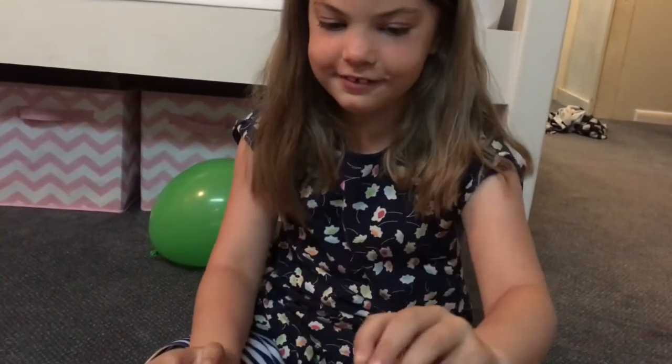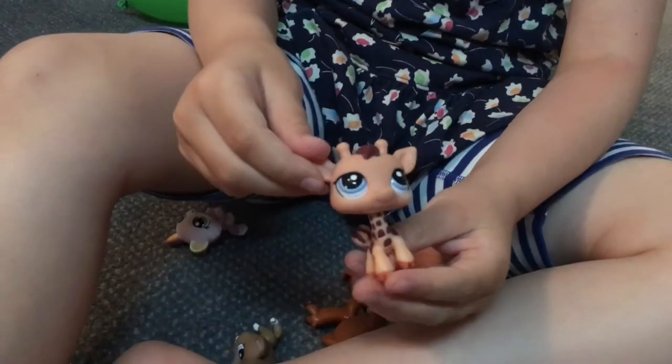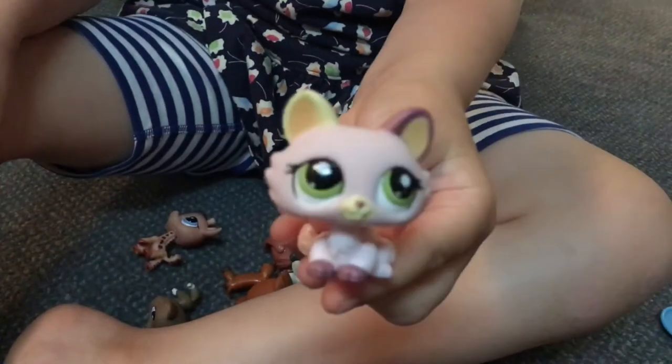I also got this other doggy. I got this zebra. Or giraffe. Giraffe. And last but not least, this cute little kitty.